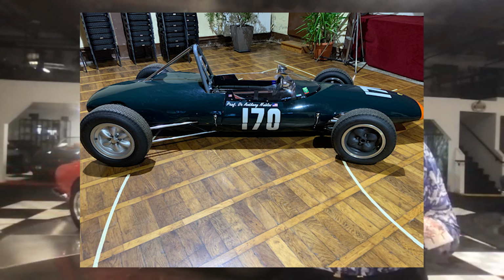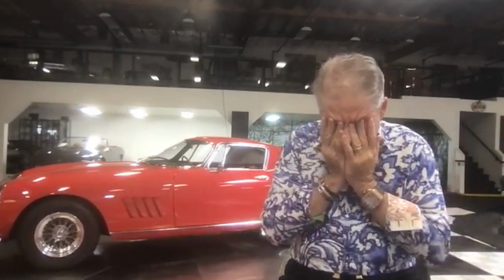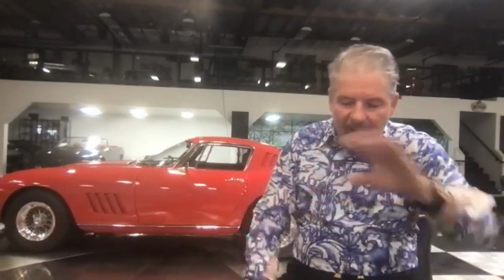This particular Lotus 22 was originally a Formula Junior, like they all were. And then it became an F1 car. It was raced in the New Zealand Grand Prix Formula One race by a very famous New Zealand driver. Oh my God, just for a second, the name escapes me. I'll have to come back to that part. Anyway, a Palmer. Why am I having a problem? Anyway, I'll get the name and give you that detail.